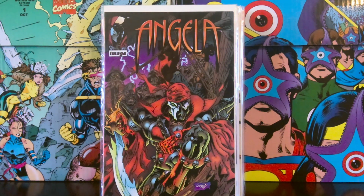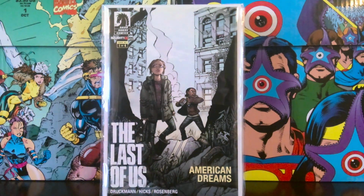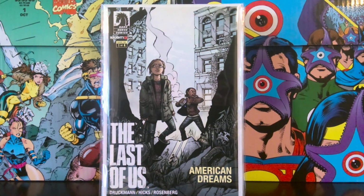And then, lastly, my pick of the haul, we have The Last of Us number 1. This is the Naughty Dog variant, I believe, that was included with the special edition of the game. So, like millions and millions of people, I fell in love with the Last of Us series on HBO Max. I wasn't sure if I would or not. I wasn't really ready for another zombie apocalypse, but man, it is so good. Such a good show. So, had to run out and pick this up.